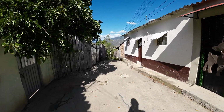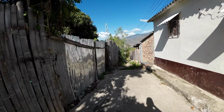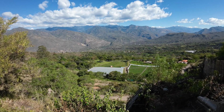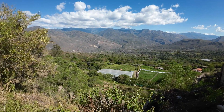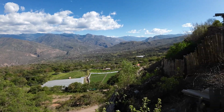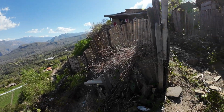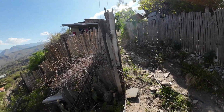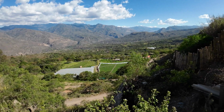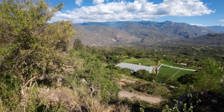That looks like a dead end up here, but let's check it out anyways. Maybe there's a view. Alright, what was I just telling you? Sometimes these neighborhoods have the best views, and I was right. Here we go, a nice clear unobstructed view. Have to find out what the name of this canyon is, but it's quite nice. Yeah.